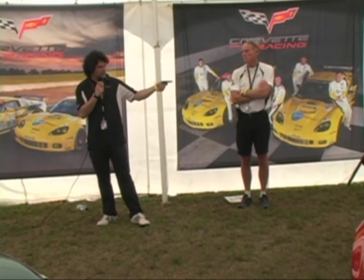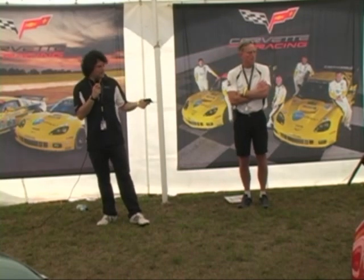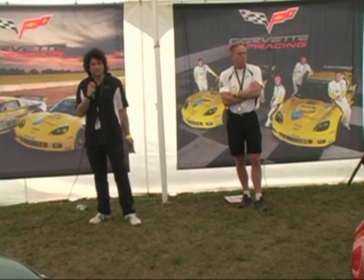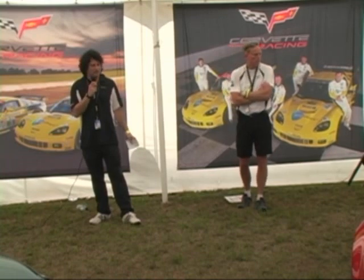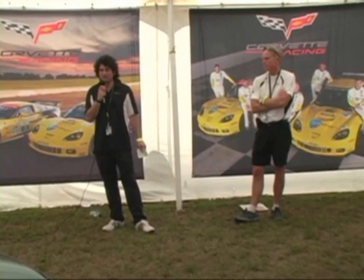There's the carbon fiber hood that you see here. Of course, the ceramic brakes, the black ZR1 style wheels, and the carbon fiber ground effects and the ZR1 style spoiler. So this is really our special tribute to racing at Le Mans, 50 years, and the technology transfer that Corvette has had with racing.